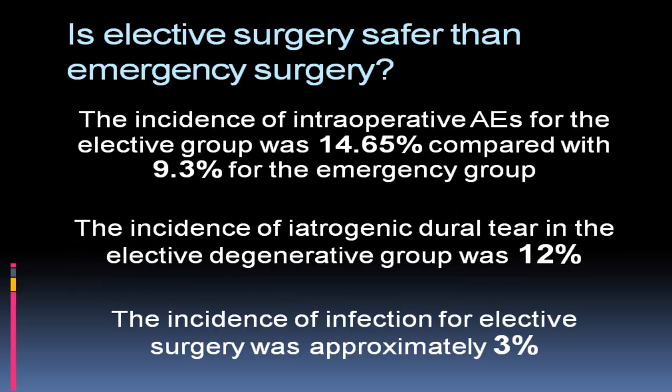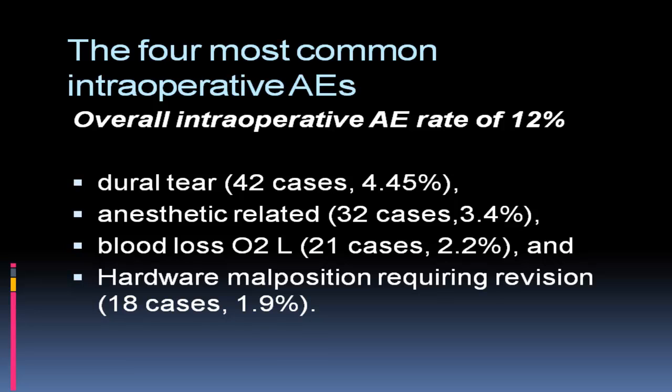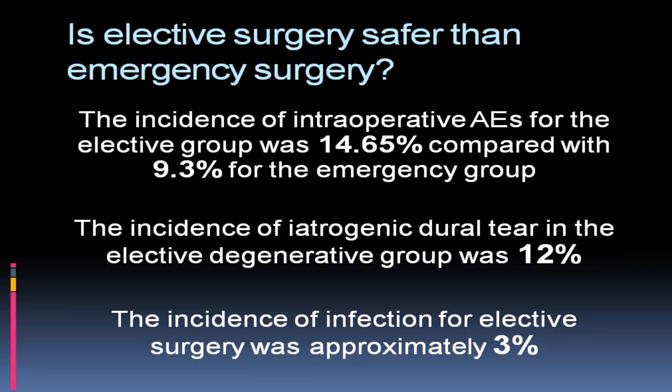The results? An overall intraoperative adverse event rate of 12%, and with the previous year, a chart review retrospectively identified an intraoperative rate of 9.8%. The researchers also concluded that postoperative events appear to be grossly underrecorded by traditional methods. The four most common intraoperative adverse events were dural tear, anesthetic-related, blood loss, and hardware malposition requiring revision. The total incidence of intraoperative adverse events for the elective group was 14.6%, compared with 9.3% for the emergency group.